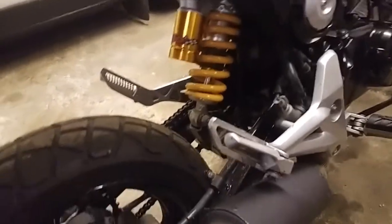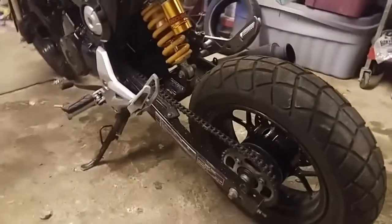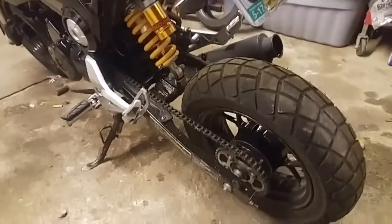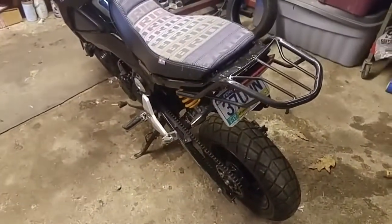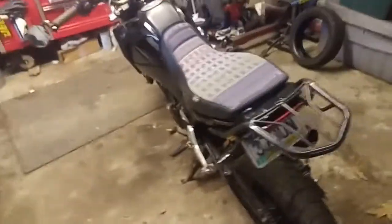I also have a larger rear sprocket, and I also have a smaller front sprocket. I don't remember exactly what tooth I went with, but it is geared for wheelies, that's for sure. This thing just likes to stand up, especially with that big bore kit.